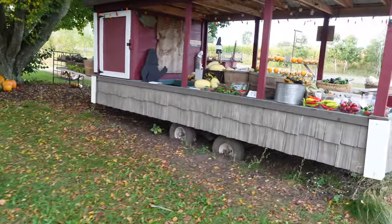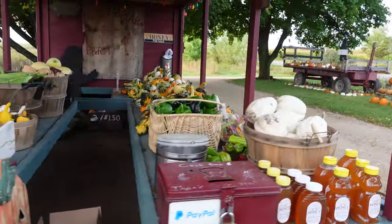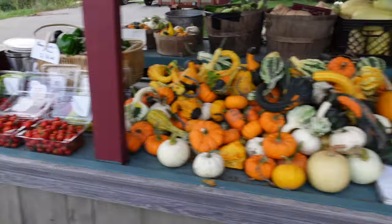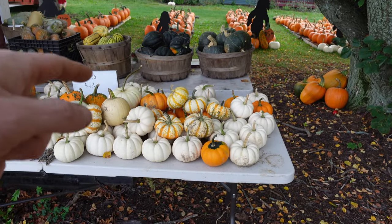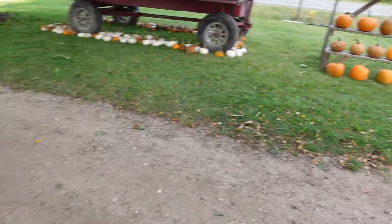The farm stand is stocked. The last peppers, hot peppers, gourds, honey, squash, a few cherry tomatoes. But not everybody realizes that each one of these, including the gourds, are hand cut, hand picked.